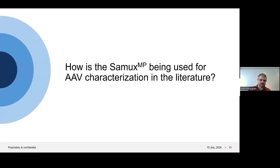And so we'll turn our attention now to how mass photometry is being used for AAV characterization in the literature for some real-world examples.